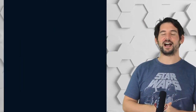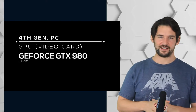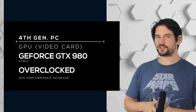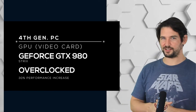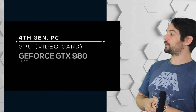Most excitingly, I have a GeForce GTX 980 from Asus. It's a STRIX series, meaning that it's been overclocked. Asus claims that this overclocking will allow me to produce 30% more power than a normal 980. It's a pretty big video card, but as we all know, size matters.